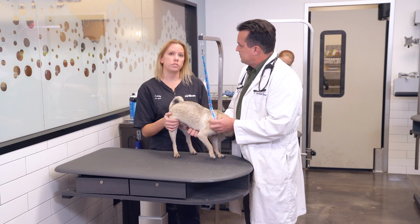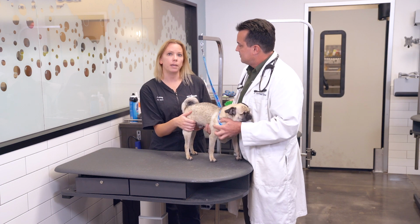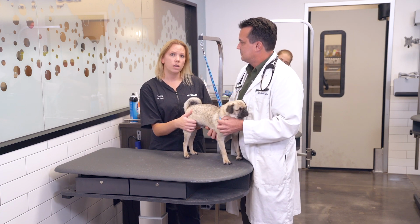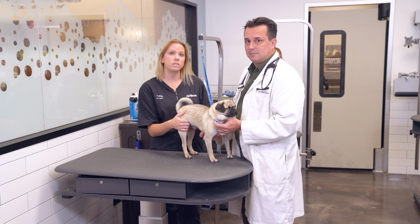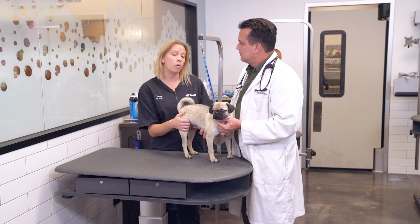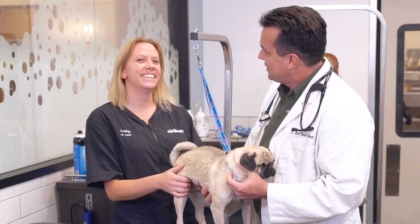Unfortunately, there are situations where we may not be able to accept a pet for grooming or are unable to finish the groom. It's a really hard conversation to have with a pet parent because we love all pets and we want to help, but sometimes it's just not safe, either for the pet or for us. Would you mind sharing some examples?